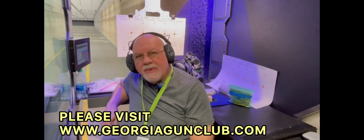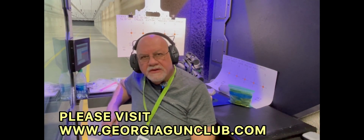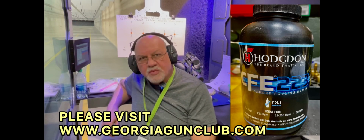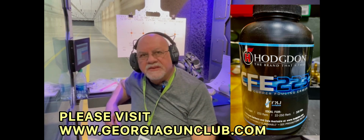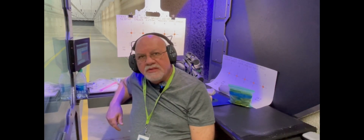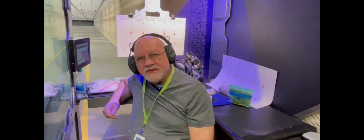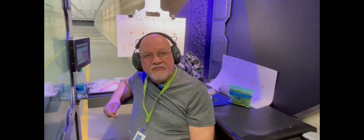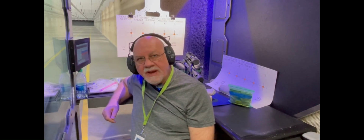Welcome to part one of my powder shootout. We're starting today with CFE223, and I'll be shooting charge weights from 26.2 grains to 27.4 grains of CFE-223. This is the slowest burning powder, and the slower the powder, the higher the charge weights tend to be. But we'll be shooting at velocities of 3,000 feet per second to 3,200 feet per second based on the values published in the Hornady reloading manual.